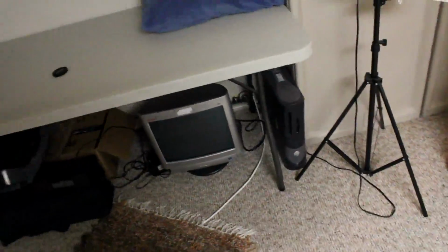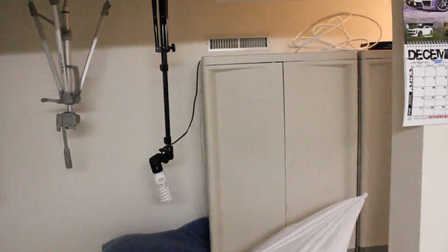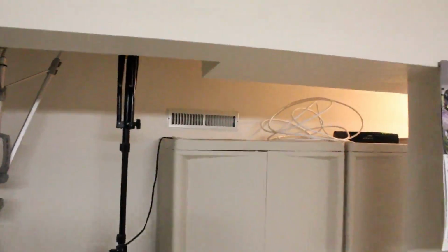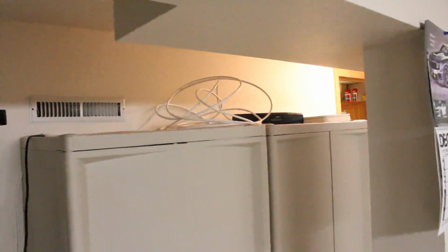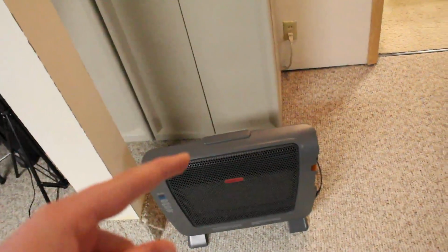Below here, we still have some old computers that I've been meaning to get rid of. I think I still had those last year. I've been meaning to get rid of them for a long time, but I haven't yet. Then I have some other stuff there that I'm trying to sell, as well as some other things over here. So right here we have pretty much storage units. On top we have the internet. I guess you could say I have my modem and my time capsule up there. I have an outdated calendar right here that I need to take down that I haven't yet. More storage, and I have a heater right there because it gets very cold where I live. And then there's my outdated calendar.